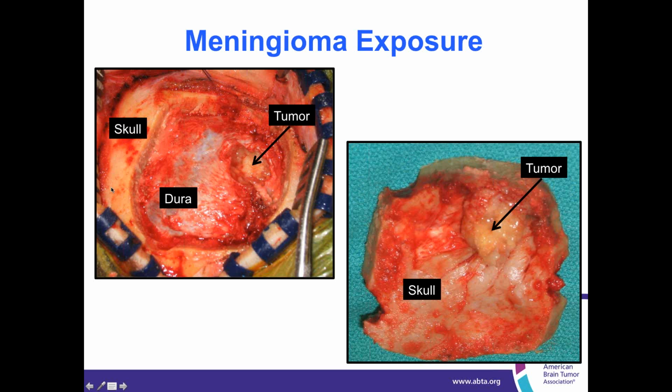So here's a picture at the time of surgery. Here are those clips on the skin. We've already opened the skin, so it's already open. This is the skull. We've removed the skull in this region, and you're looking at the dura, that shiny structure. And the first thing you see is that the tumor is actually eroding through the dura. That's unusual, but in this case, we knew that would be the case.